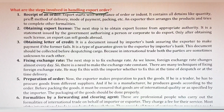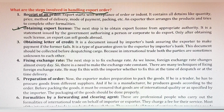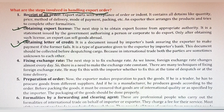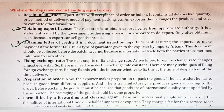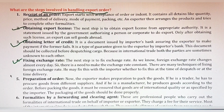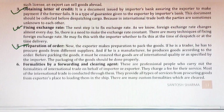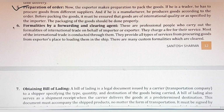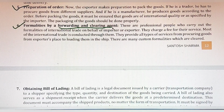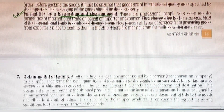As an exporter, first he will receive the order, then he will obtain the export license from the appropriate authority. Then he will try to obtain an LOC, that is a letter of credit, from the importer's bank. Then he will fix the exchange rate. Then he will make preparation to dispatch the goods, that is preparation of order. The sixth step is formalities by the F&C agent, that is forwarding and clearing agent. They will complete all the formalities in the port area.